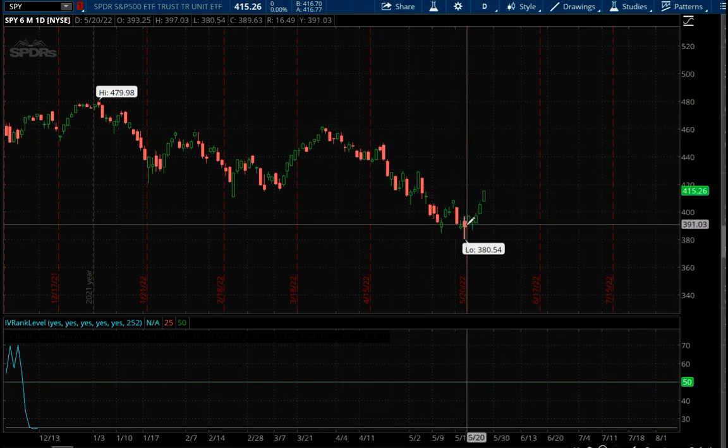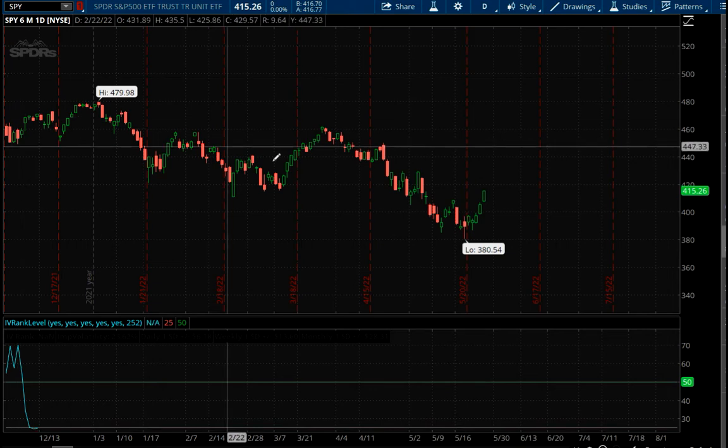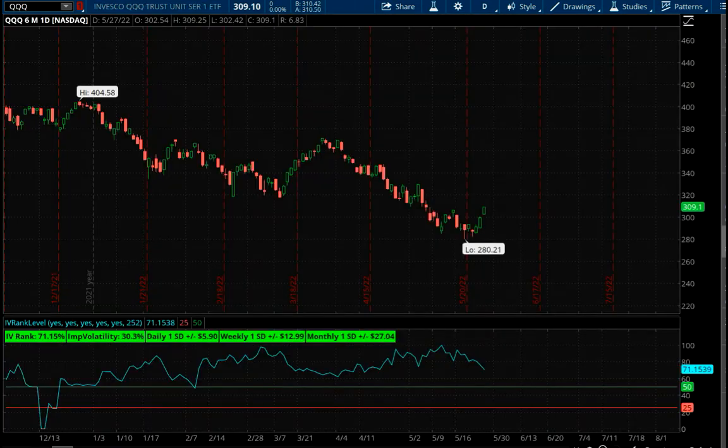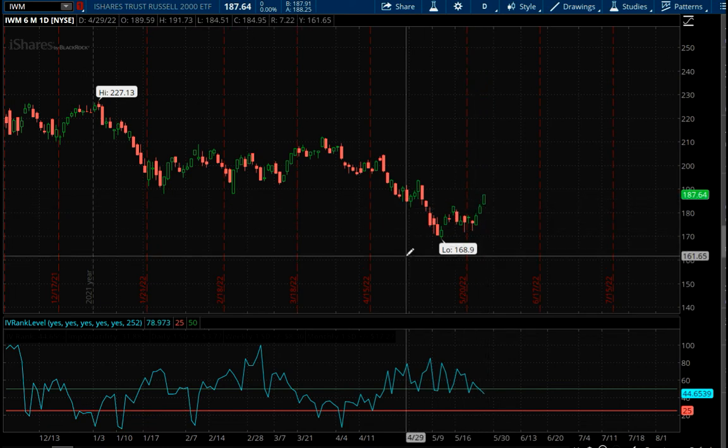Huge dive down for a couple months, and the last week, a fairly big rally. And it all looks pretty much the same. This is the S&P 500. This is the NASDAQ, obviously a similar looking picture. The Russell's the only one that looks a little different. That was kind of bouncing around in a range for a while, but it also in the last week has rallied. So what are we going to trade this week?